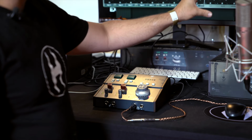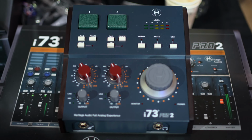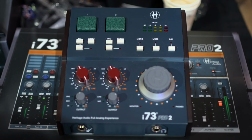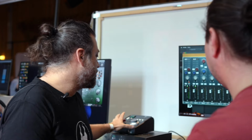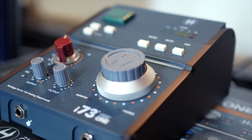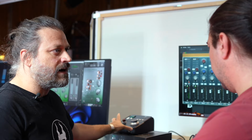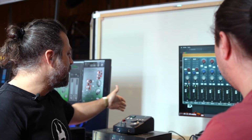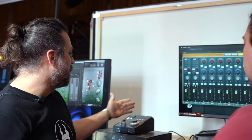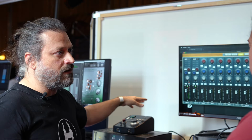Then we move to the i73 2, which only has 2 preamps, but only 1 DI, 1 headphone out, 1 monitor out. So it's for the home recording environment and so on. Something a little bit smaller, yeah. And then we decided to go with a less expensive one and do one only channel for the singers, for the recording artists that are at home and want to have the feel of a nice preamp, but have all the environment of an interface.